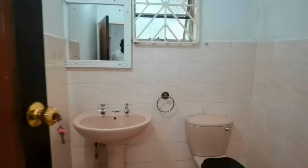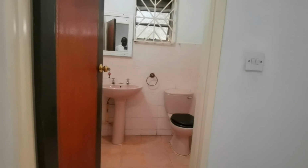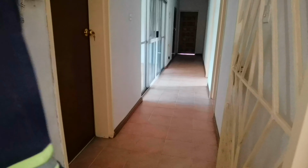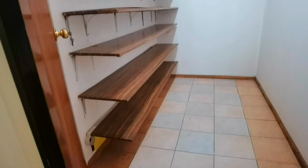We have the toilet here. This is the main toilet for everyone, with some tiles, of course. Remember, here you are not just buying a house, you are also buying the area known as Olympia. So Olympia is not a cheap residential area. Let's check out some bedrooms as we go along this passage. Bedroom, another storage room. I wonder what they liked to pile up. So this is another pantry like arrangement.